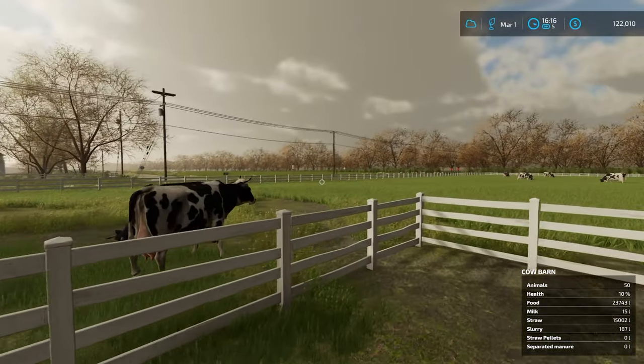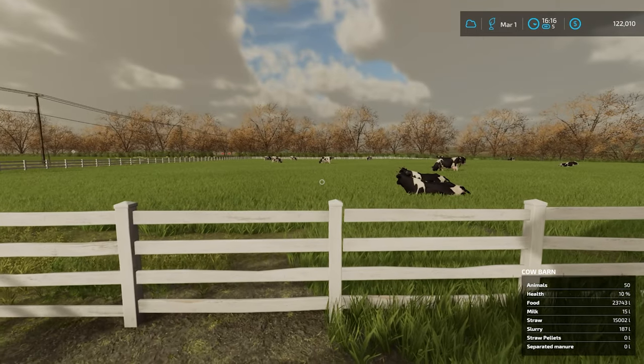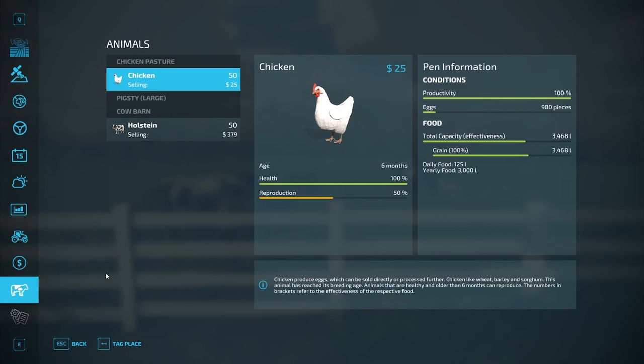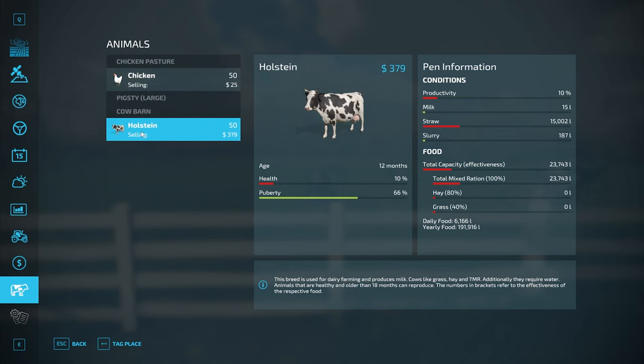We got some food in there. We got some straw in there for them. Actually, let's go ahead and crunch the numbers on what it's going to take to keep these guys filled. Oh, our chickens. Looks like our chickens here, they're still doing good. 3,000 liters of food a year for them. These cattle here, they're going to need nearly 200,000 liters of food per year, which is fine by me. We've got plenty of straw, hay, and silage on hand, so it'll be too easy to keep these guys happy.